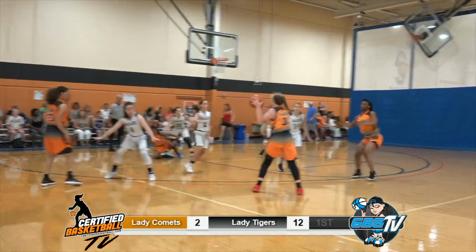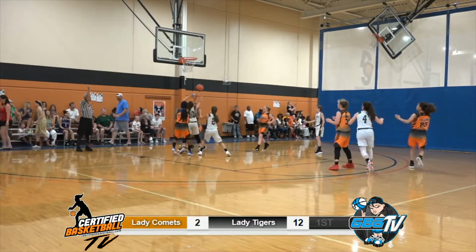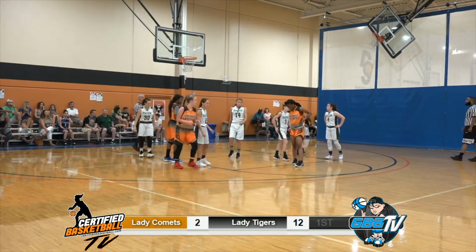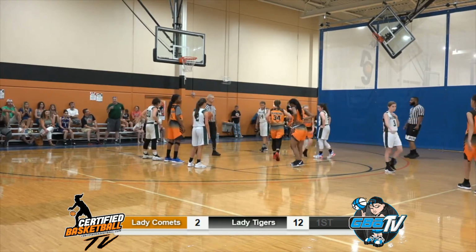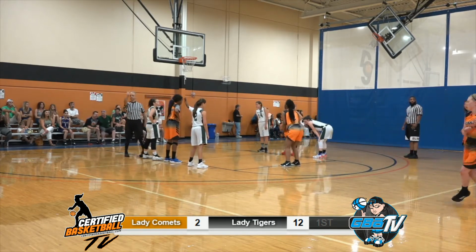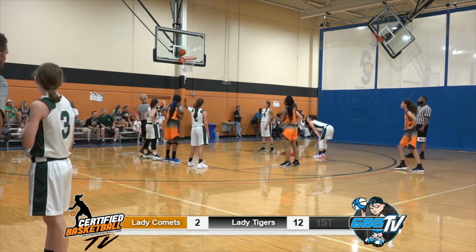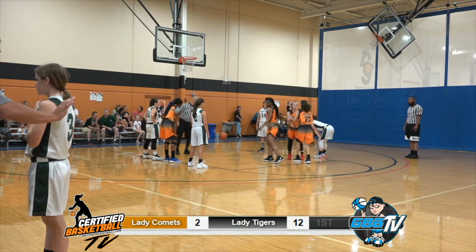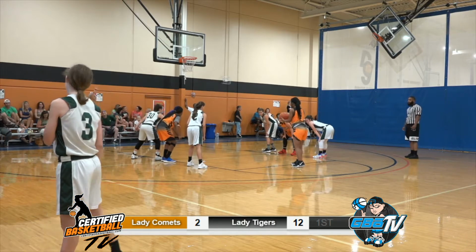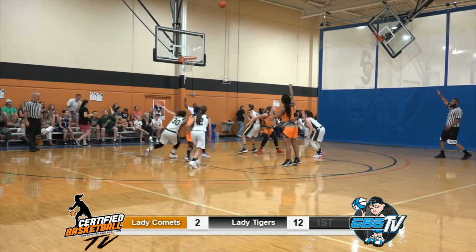Nice hands there by Camarino, but possession stays with the Tigers. Still down the lane, and she will draw hoop and horn. So going to the free throw line for the first time will be Zaire Steele. Steele's first free throw is up and back rims it, no good. Tigers scored the first 12 points of the game and lead 12-2.